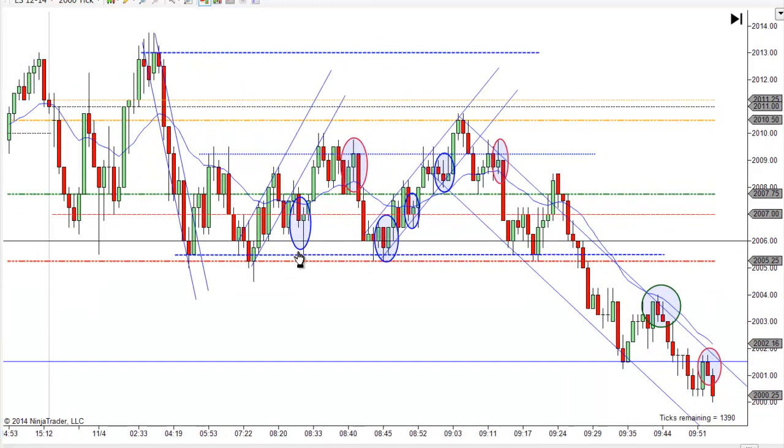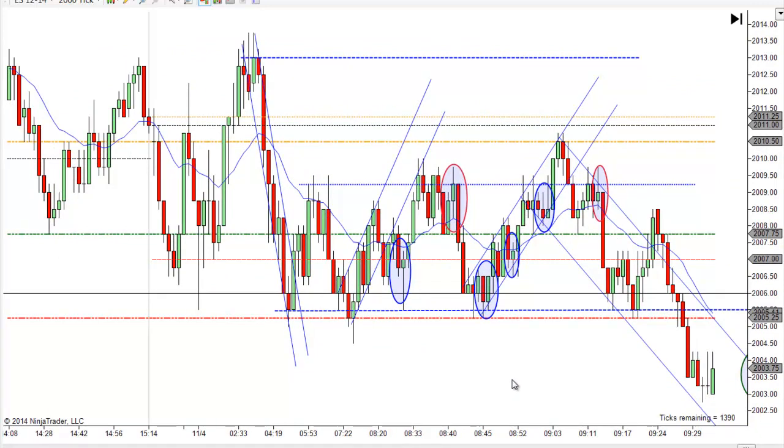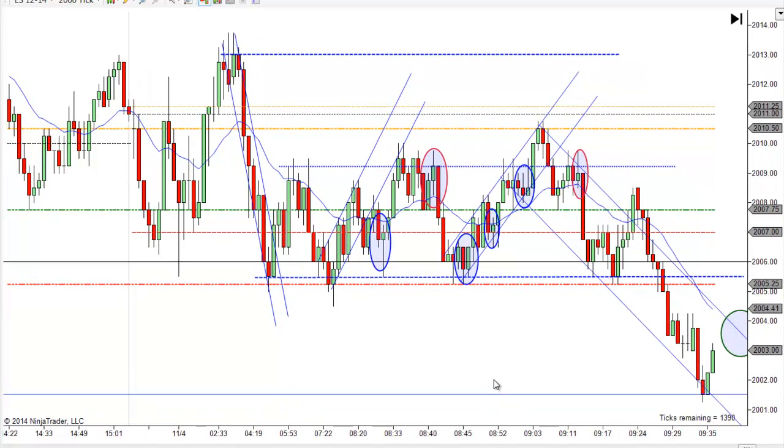Again, it probably won't be a real long chart lesson. We'll move through it rather quickly, and it's a little bit late. I'm doing this a little bit late, and I've got to be somewhere else shortly. So we'll run through these trades and then call it a day.